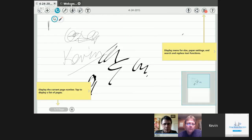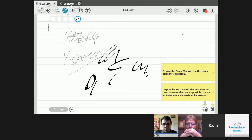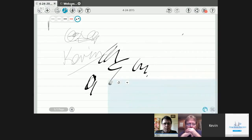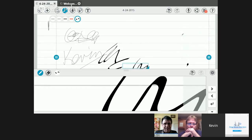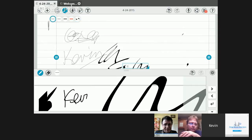Kevin, does it have like a zoom mode? Yeah, I wanted to show you that. That's one of the coolest parts of it. I love zoom mode. Down here is the palm rejection section, but I don't use palm rejection for right-handers. I couldn't figure out how to get rid of it because I never use it. But here's the zoom mode. I love that. Let me get a better pen for zoom mode. There we go. That's gorgeous looking ink.